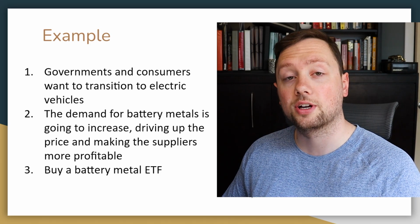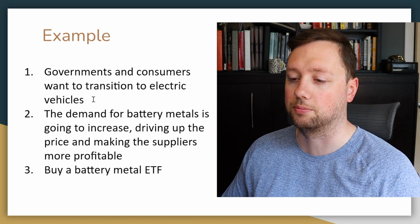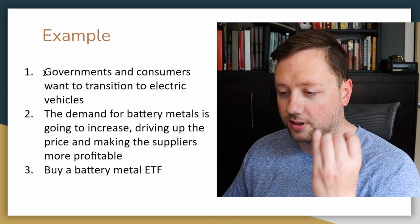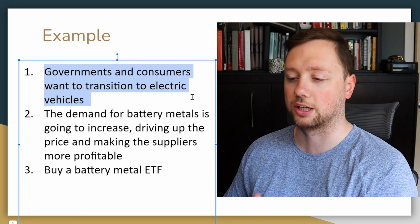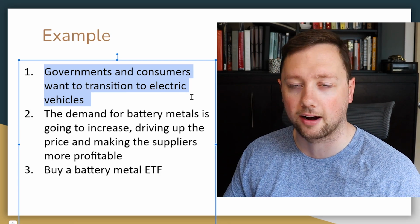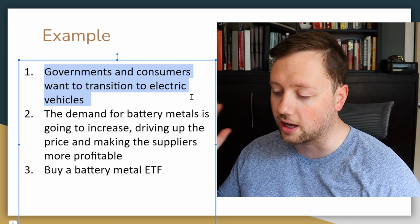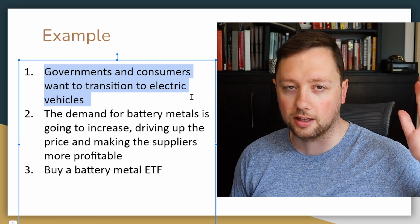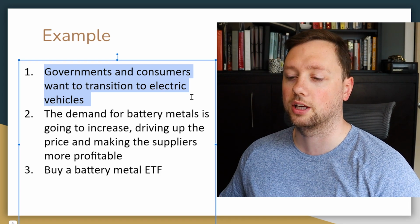Now, just to give you another example to solidify this strategy for you, let's say that we have this catalyst where governments and consumers want to transition to electric vehicles. I think this is a very clear catalyst. You can see it across every government in every developed world. They want electric vehicles on the road, and they do not want combustion engines anymore. That is the catalyst that we are going to be looking at.